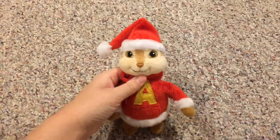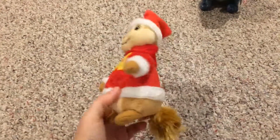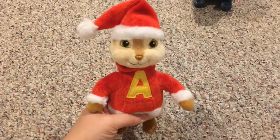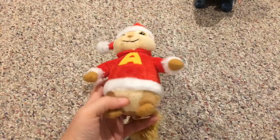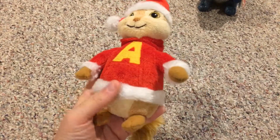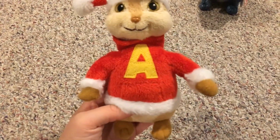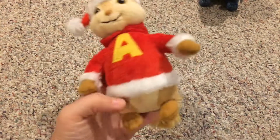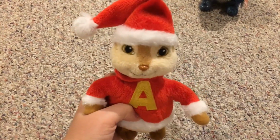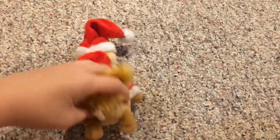And this is Alvin, but in a Christmas theme, which is very, very adorable. I never had him in a Christmas suit before. He has his little Santa hat and his outfit. He's in Christmas theme too. He is in very good condition. Yes, he is.